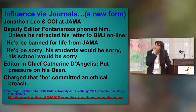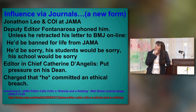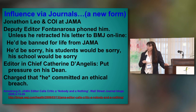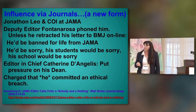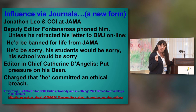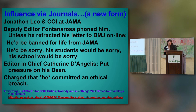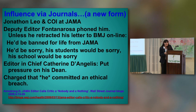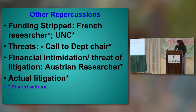He got a phone call from the deputy editor of JAMA telling him that unless he retracted his letter to BMJ, he'd be banned from JAMA for life, he'd be sorry, his students would be sorry, and his school would be sorry. And editor-in-chief Catherine DeAngelis put pressure on his dean to force him, not that they could find anything factually incorrect in the letter, mind you, and tried charging that he had committed an ethical breach by bringing this to light before JAMA, who apparently had anointed themselves the supreme power, had finished whatever they considered to be their investigation. There have been other repercussions that have been shared with me by investigators.